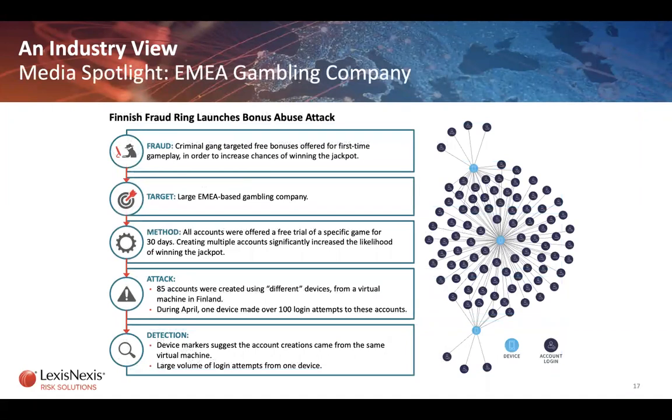In EMEA, we had a gaming company who were processing transactions, and this was manipulation of bonus abuse. So, sign up as a new customer and you'll get X amount of usage free or X amount of transactions free. In this case, as a gambling company, you're offered bonuses and utilization credits, so you can have more chance of winning jackpots. You also had free trials that were initiated for a period of days as well.